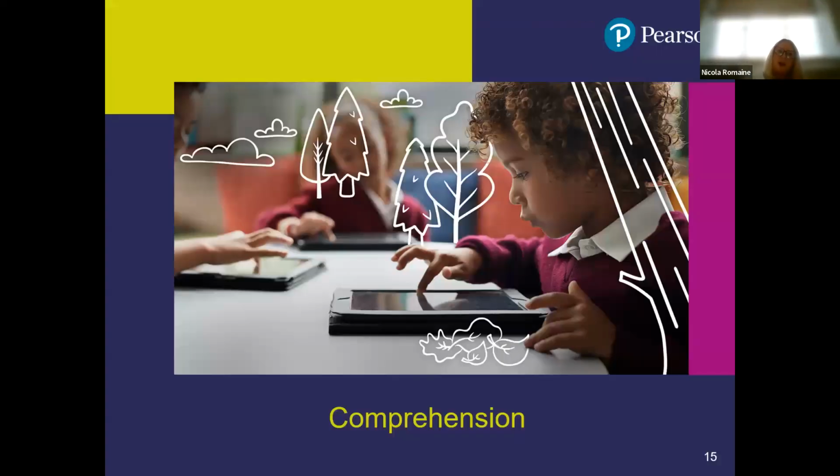And then we have comprehension. So what does the reading framework tell us about this? It's important to teach and model comprehension in year 2. It begins to develop long before children learn to read. I'm sure we can all accept that, largely from listening to and talking about stories that bring us back to Book Club Shared and other literature, of course, as well.